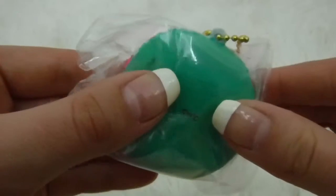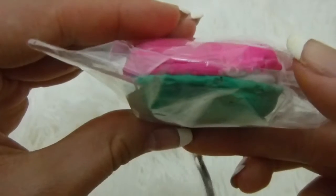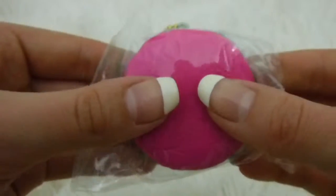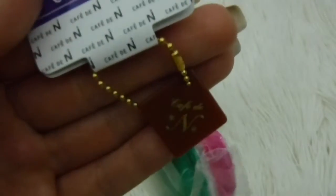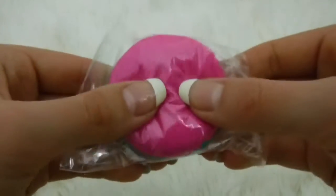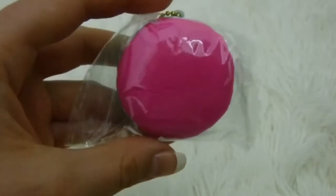Paint seems very thick on this squishy. And it just has a white filling. And I'm kind of sorry about that glare. But it is super adorable. Another wishlist item that just says Cafe Dian. This one doesn't have the sticker, but it does have that charm. And this is super, super, super adorable.